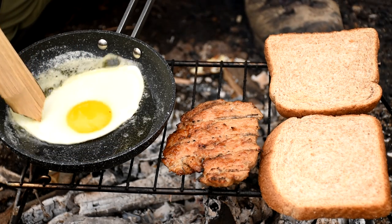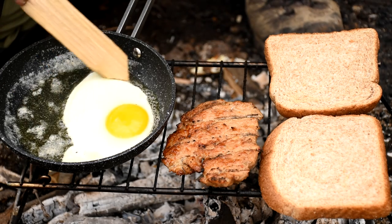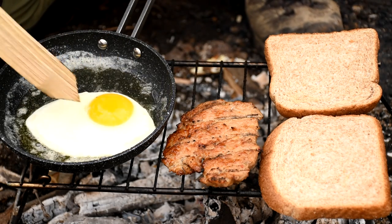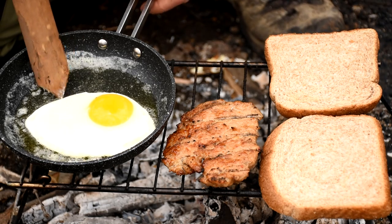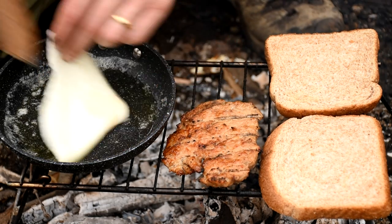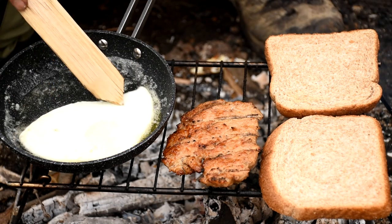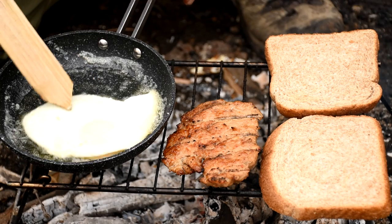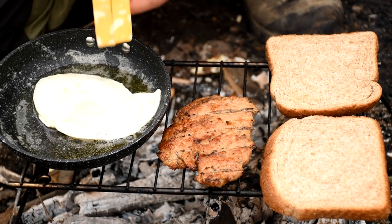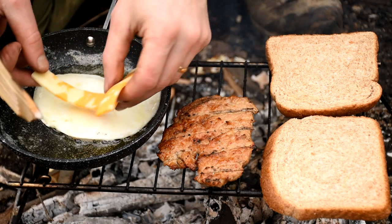Nice. Nice. I didn't pop the yolk on it. I don't think I'm going to. I'm going to try and flip it without that happening. Let's see if I can do that. Bam, son! Oh, yeah. Things are happening today. Oh, what's that? Marble cheese. Marble cheese to go on that piece. Yup.